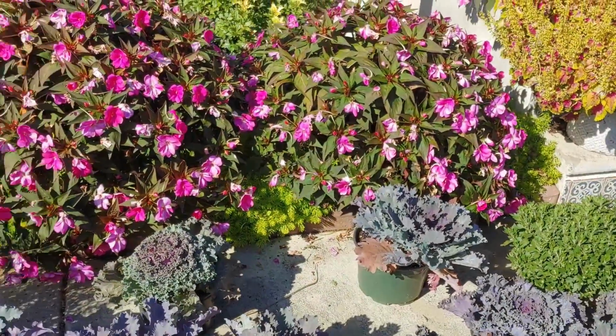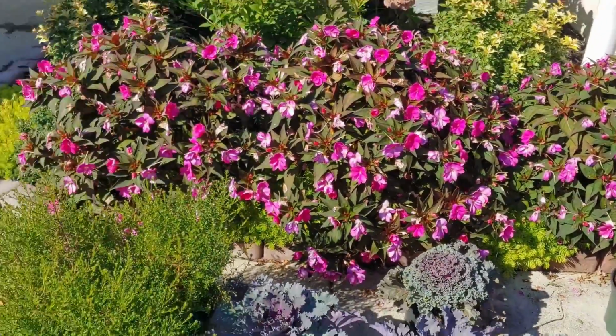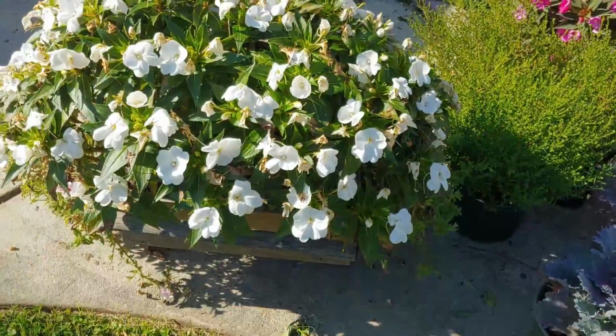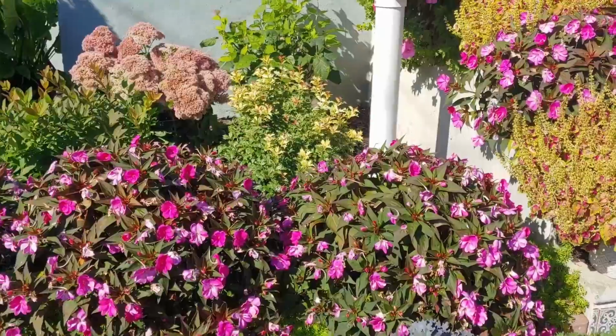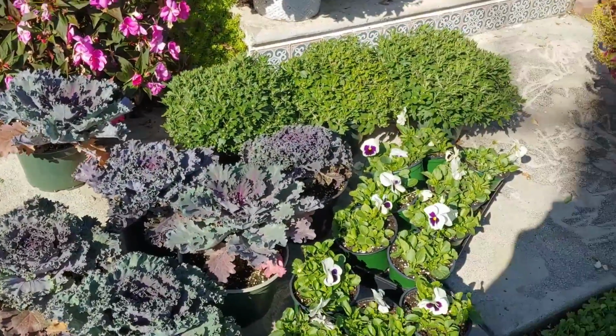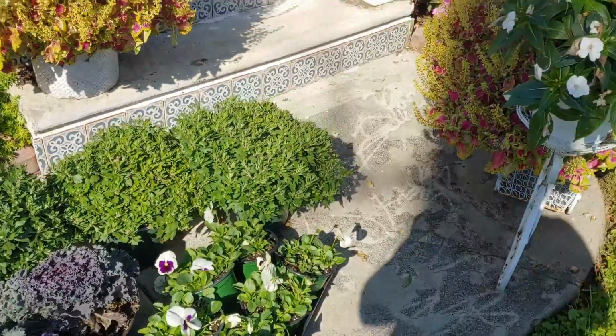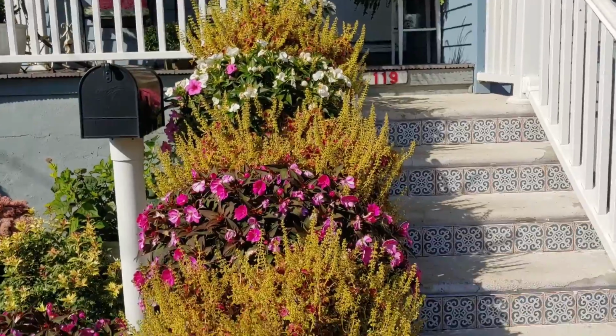But as of now, we're going to remove all of the sun patiens in the border and in here as well, and start transitioning over to fall by replacing them with some ornamental cabbage and some pansies. We're going to keep the stairs the way they are for the moment.